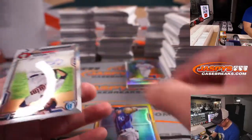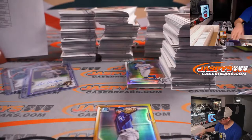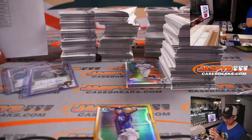We got an Eric Pena gold to 50 and a Twins auto, Cade Povich. And that'll be for John and the Twins.